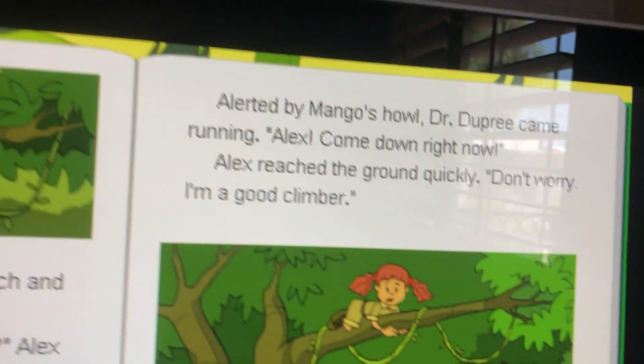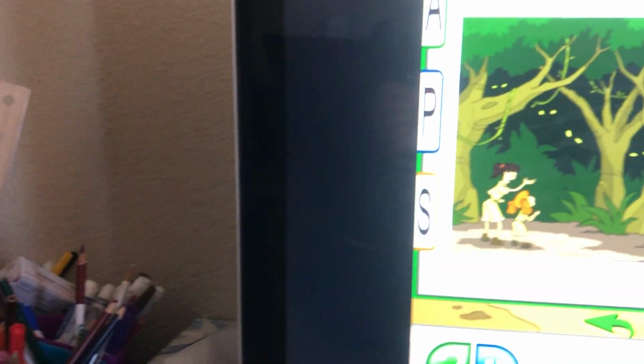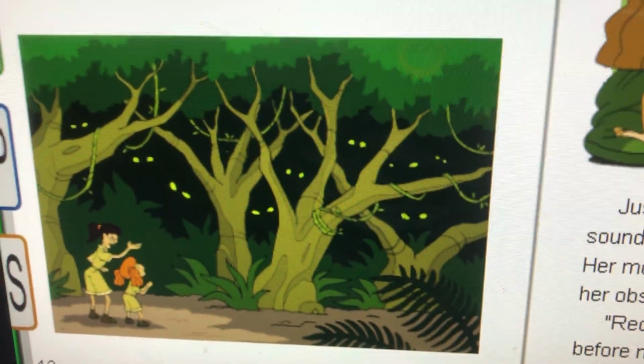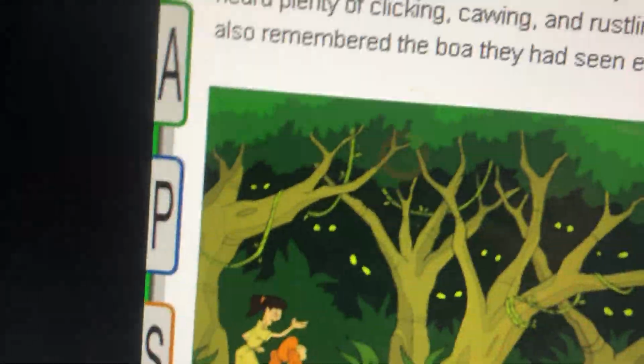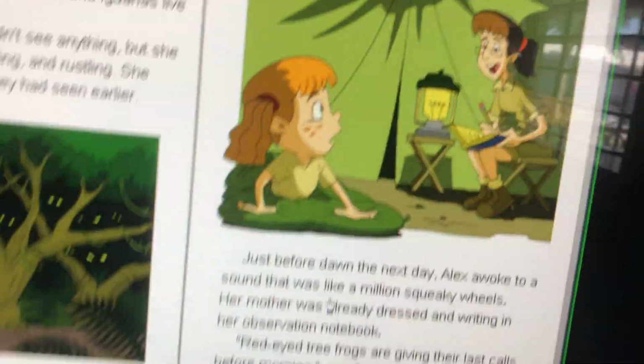Alerted by Mango's howl, Dr. Derpy came running. "Alex, come right down right now." Alex reached the ground quickly. "Don't worry, I'm a good climber." "You've upset Mango," scolded Alex's mother. "Howlers may be gentle, but they'll fight when they get scared. And remember, snakes, tiger cats, and iguanas live in these trees too." Alex looked up. She couldn't see anything, but she heard clicking, cawing, and rustling. She also remembered the boa that she saw earlier.